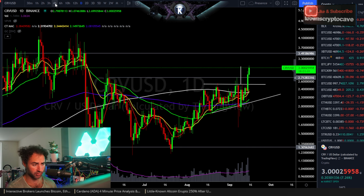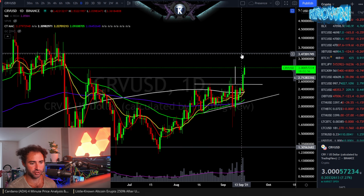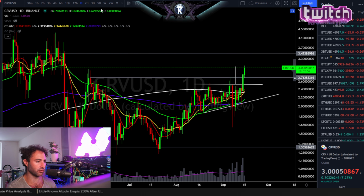I expect maybe a short-term pullback in this region, maybe on the hourly or 4 hour. You might have even already seen it, and then very likely extension all the way to the top side of the prior range at about 350 or so.